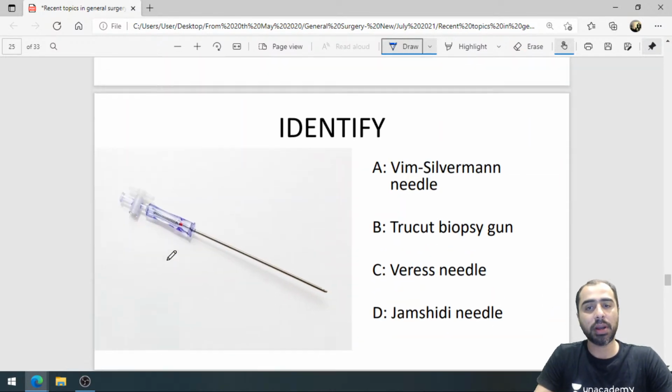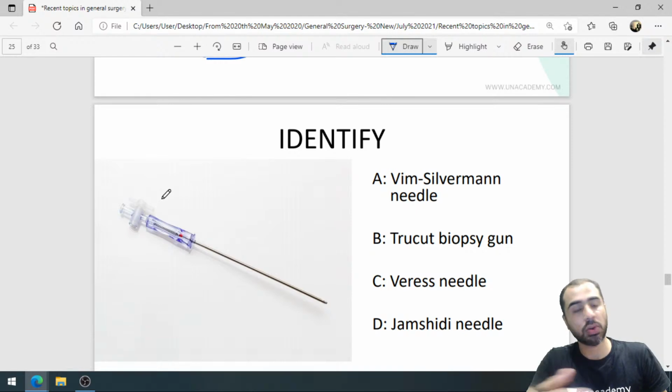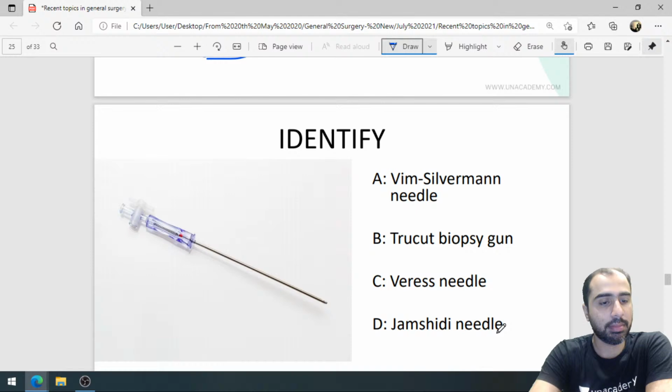This is a very popular image that you need to identify. And I can predict what they will ask on this image next. So what device is this? Is it a Wim Silverman needle? Is it a TrueCut biopsy gun? Is it a Veress needle or a Jamshidi needle?